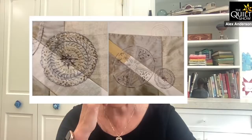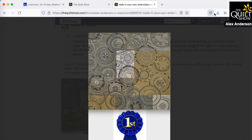And then, okay, Kathy, I'm glad you got the ribbon. This is the picture she sent me. Yeah, first place. Look at those, you guys. Just look at how full it is, how things are overlapped and underlapped, et cetera, et cetera. It's fabulous. Congratulations. That's just fabulous, Kathy.